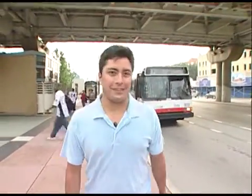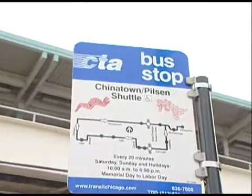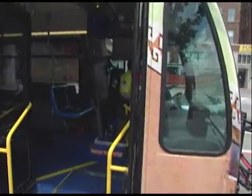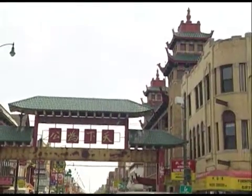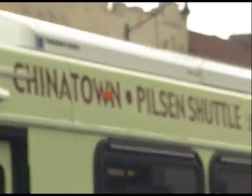CTA customers can enjoy a free ride on holidays and weekends this summer. Thanks to funding from 2 community organizations and a federal grant, customers can visit popular attractions and 2 of Chicago's most vibrant communities on board the Chinatown Pilsen Shuttle. How can you take in the Shedd Aquarium, the Mexican Fine Arts Center, and the flavors of Chinatown in one day? On the CTA's Chinatown Pilsen Shuttle Bus.